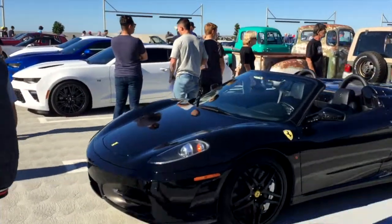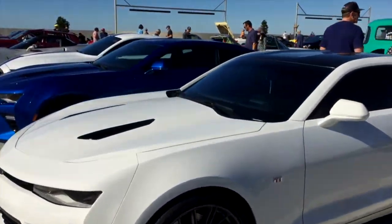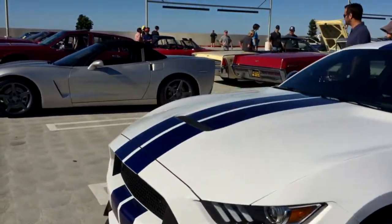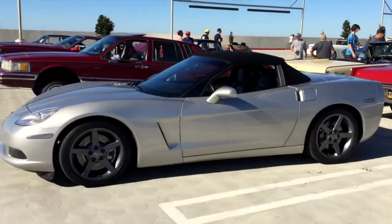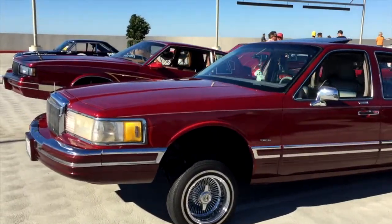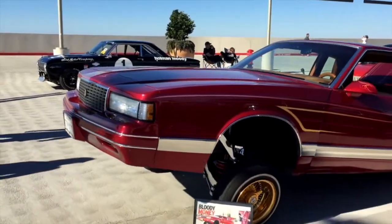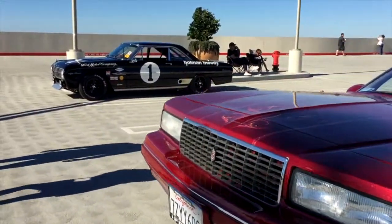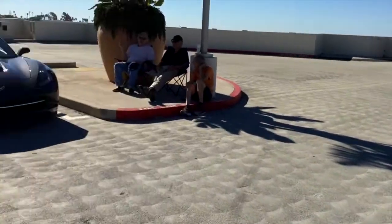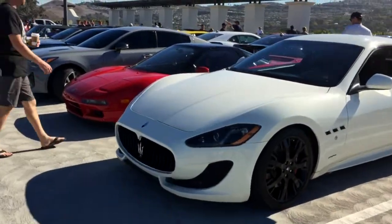Very nice and black 430 Spider. Gen 6 Camaro, another Gen 6 Camaro. GT350 Mustang, Corvette. Then look at this. It's got a Town Car and then a Caddy by the look. Obviously it's been featured in the magazine before. Very cool. Over next to it, a very nice looking race car, Falcon race car over there. Over this side, Corvette, and then a Maserati.